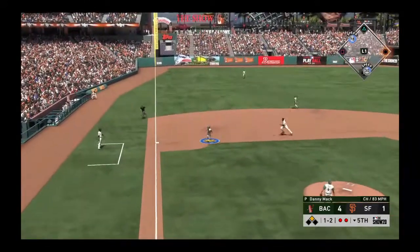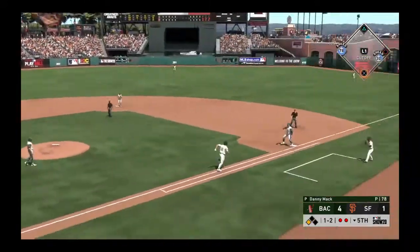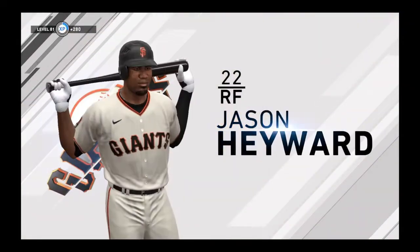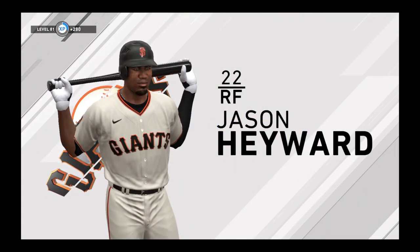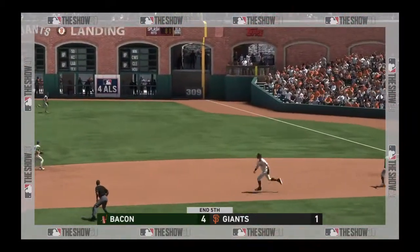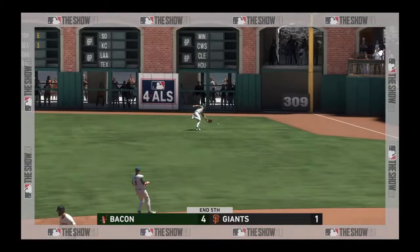Hit to third. Scooped up. Throw on to first gets him, and the side is retired. Giants get a run on the RBI double. Through 5 innings, it's now a 4-1 game.